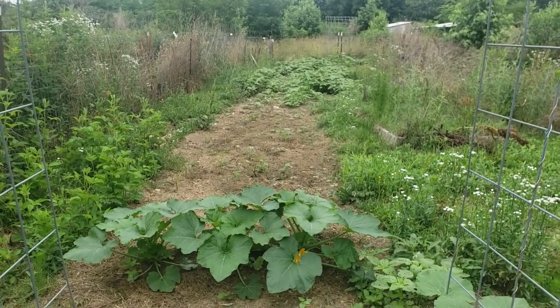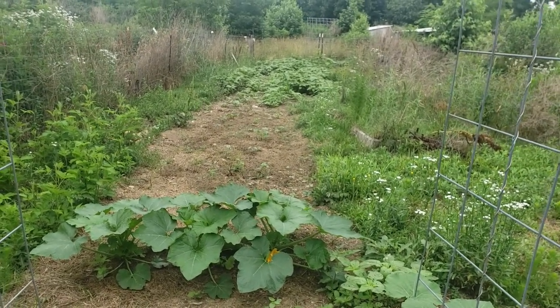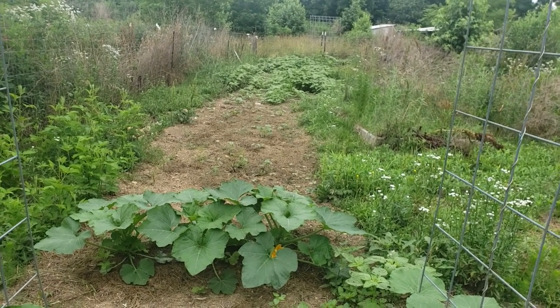That is a poor, sad patch of okra. I think there's 3 plants that made it. So I'm replanting that as well.